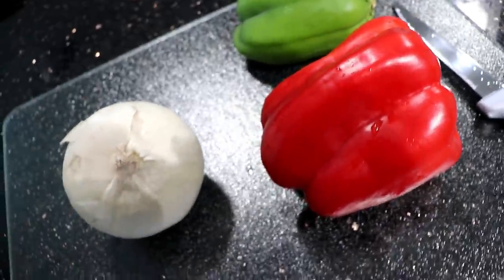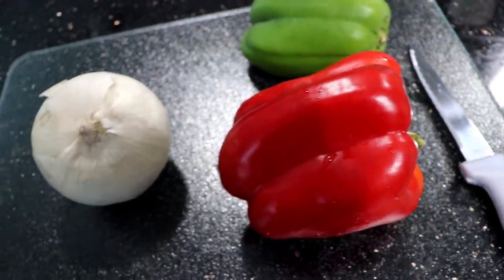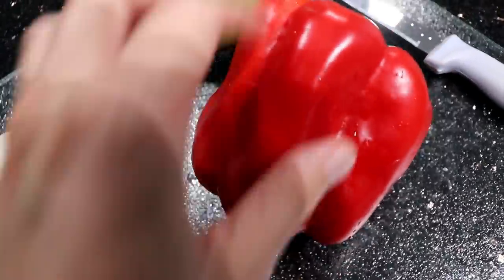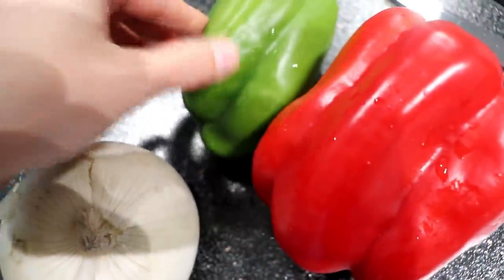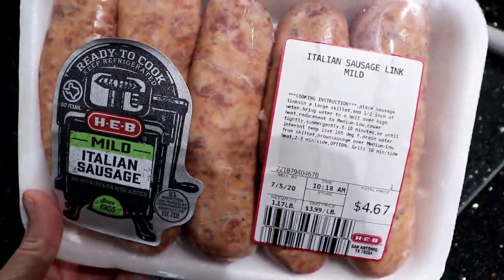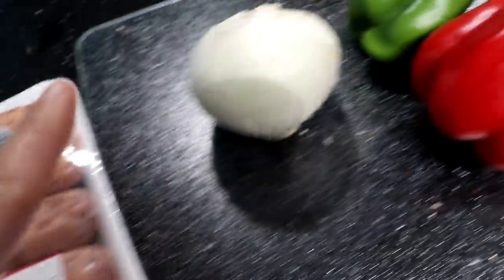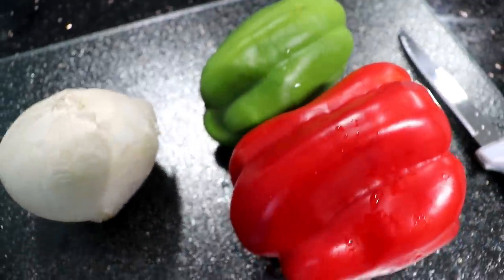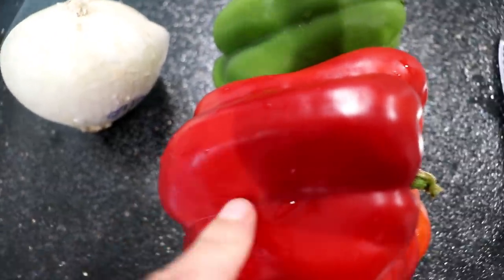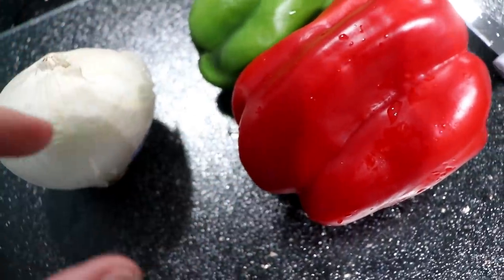All right, so for tonight's meal idea, we're gonna be making some Gypsy style sausage and peppers and onion. I'm gonna be cutting up a red bell pepper, a green bell pepper, and an onion, and then we're also gonna be using these Italian sausage links. We're actually going to be making this into a sandwich, and I'll show you the rest of the ingredients in a minute. I'm gonna go ahead and chop these up off camera because my battery is actually still charging. And then I'll show you what they look like and how I cut them up afterwards.